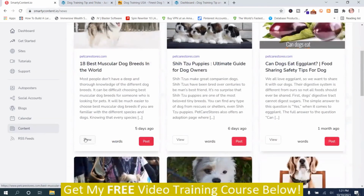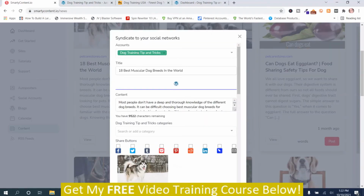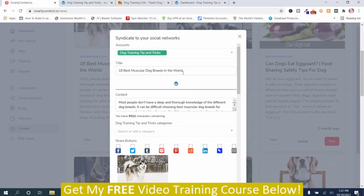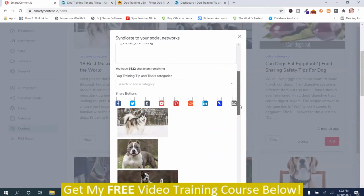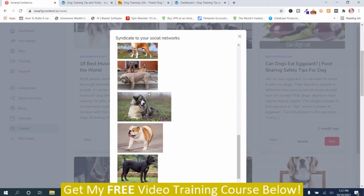And you can view the article, which I'm not going to do because it'll take us off the page. Or you can post the article, and it says it was posted 5 days ago. So I'm just going to push post. And this is the tag it came up with, and you can change those. And then you can change the title. You can change some of the content. You can add your Facebook page, your Twitter page, and Pinterest. Those are the ones that are most popular. You got some different images on here.